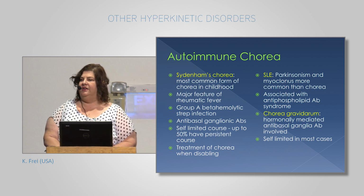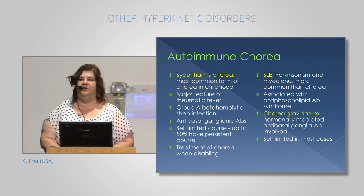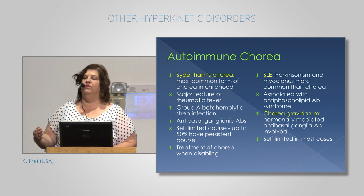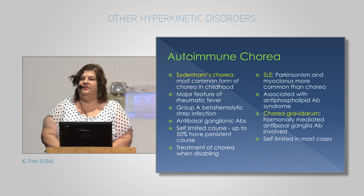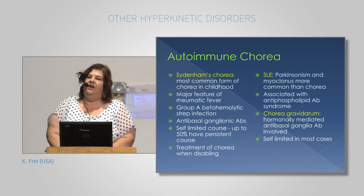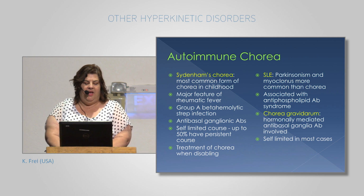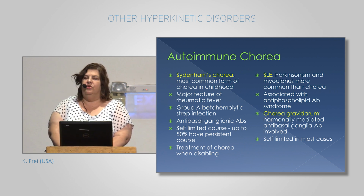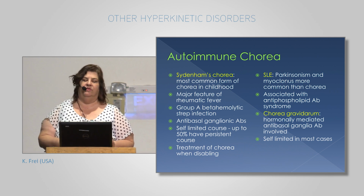They have found anti-basal ganglionic antibodies in this disorder. Generally speaking, Sydenham's chorea has a self-limited course, so it will resolve over time. But in up to 50%, they will have a persistent course. And I did have a patient in his 60s who still had chorea, which he had obtained when he was a child, from Sydenham's. Treatment of the chorea is only when it is disabling, because most of the time the chorea will resolve on its own.